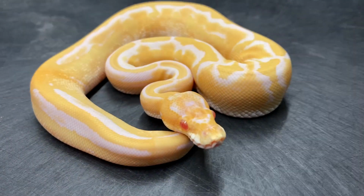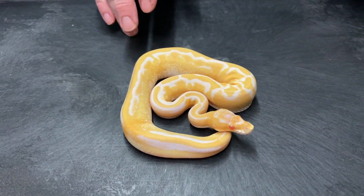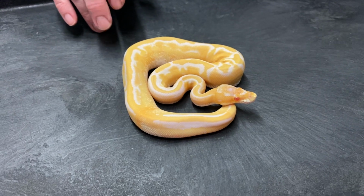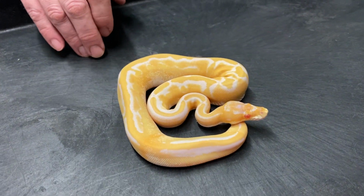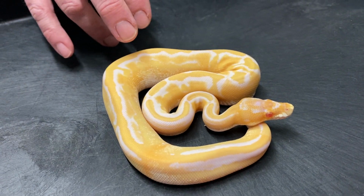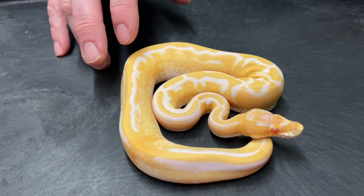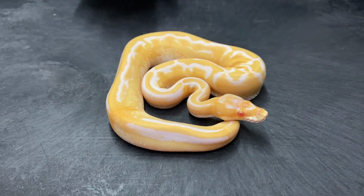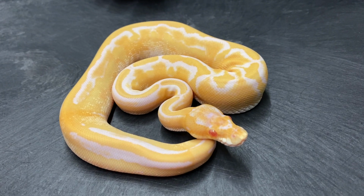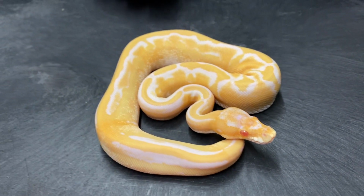It's really hard to change the pattern on a champagne. It takes a very powerful, really strong influencing gene to do that. Enchi is one, and leopard certainly is one. So on a normal leopard champagne, the yellow is going to be more or less a brownish color, and then the white would all be black, so it'd be a heavily patterned black snake. So I think this one's going to maintain its pattern pretty well even as an adult.